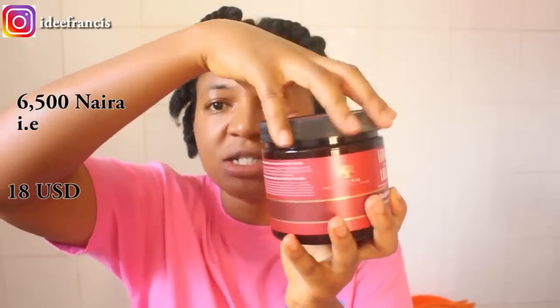Basically what I'm supposed to be doing every week is a deep conditioning treatment, but I actually went out. I was kind of like, I really want to try this out. This is very pricey in Nigeria. It goes for like 6,500 naira. This is where I got it. It's very expensive. It would have been my pleasure to try the whole range of the As I Am Long and Luxe line, but that would be a lot of money for me, to lose out not trying this or that one. I decided to just go with one to make life easier for myself.